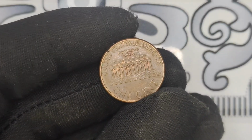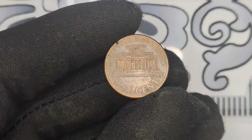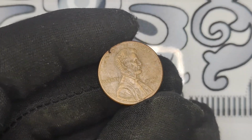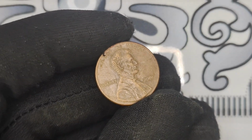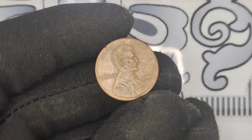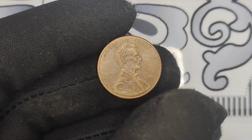But here's where it gets really interesting. If you happen to find a 2001 no mint penny in mint or near perfect condition, you could be looking at a serious payday. Coins in this condition have been known to sell for thousands, and in some cases, over $1 million at auction.